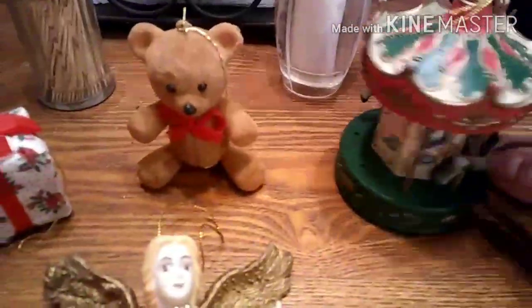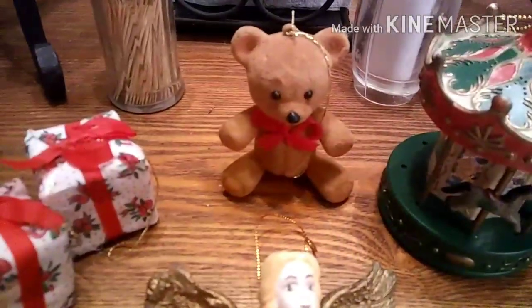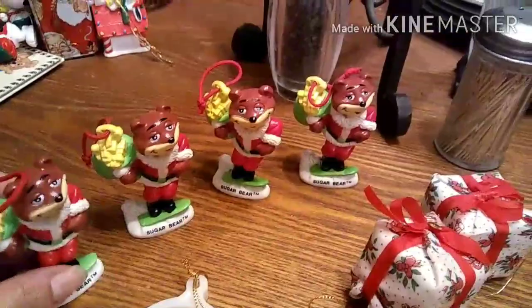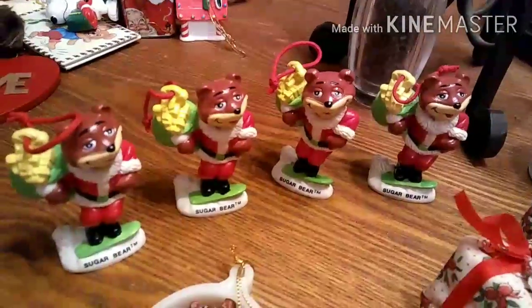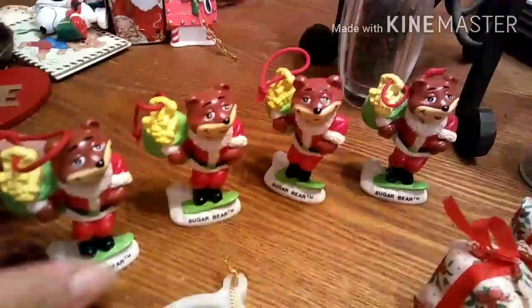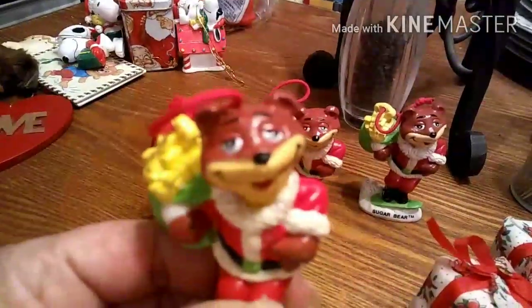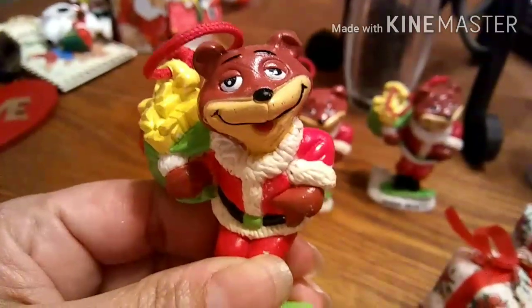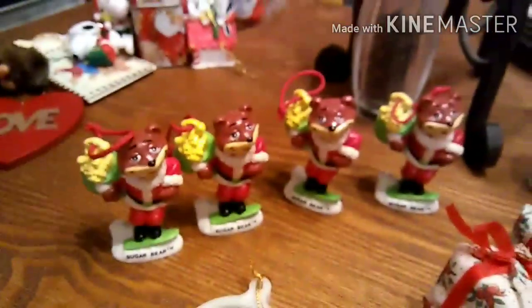A little broken carousel. This fuzzy plastic bear. These little styrofoam gifts. Guys, look at this. Not one, not two, not three, but four sugar bears. This was a cereal, right? Look at this dude. He looks stone cold stoned. Look at that face. He's drunk. He's high. I don't know what is going on with Sugar Bear, but there is something definitely wrong with him.